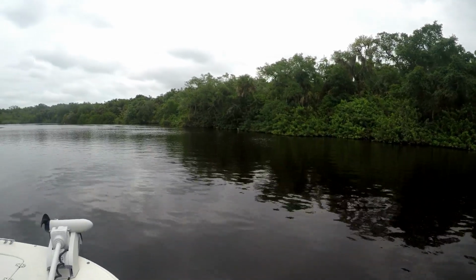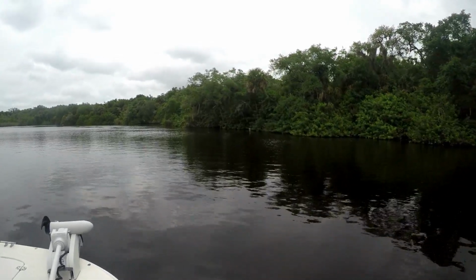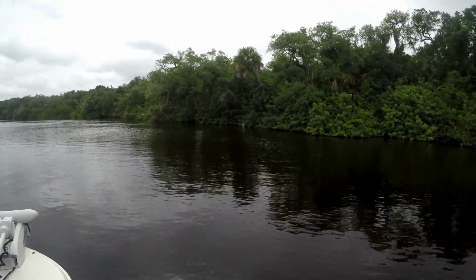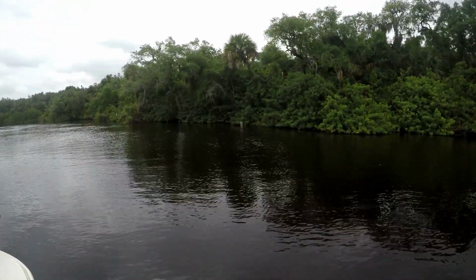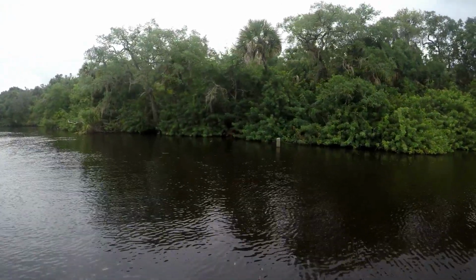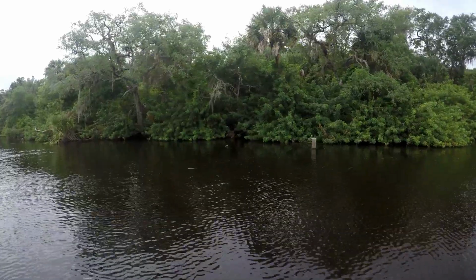Was this like one of the first places that was civilized in this area? This was in the 1800s, late 1800s. Oh, look, it's brick. It's brick. Yeah, that's part of it. That's a pilot. Yeah, how cool is this?